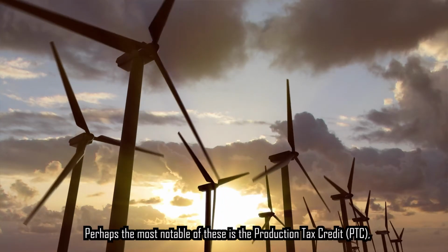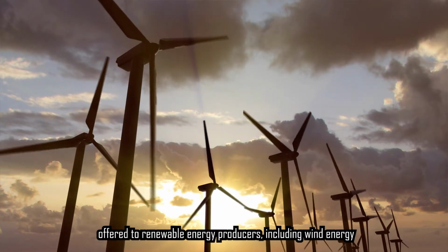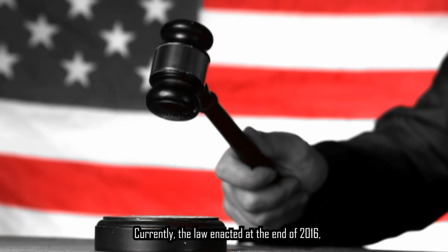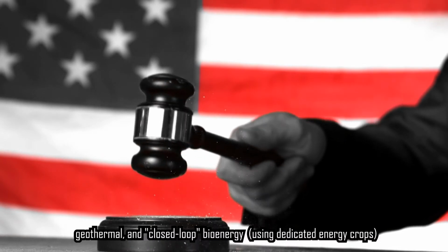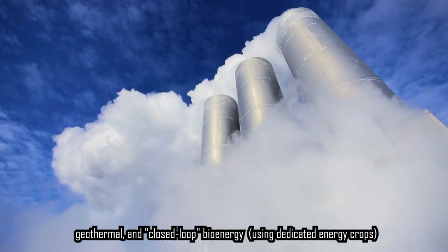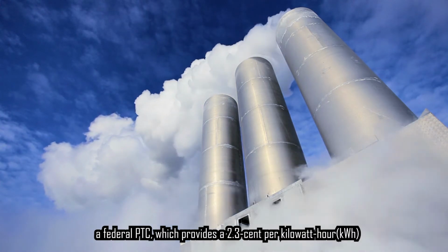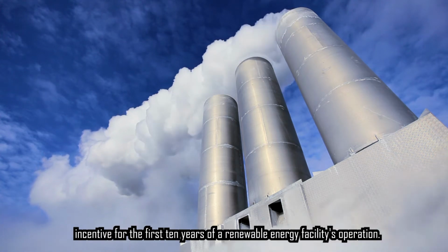Perhaps the most notable of these is the production tax credit offered to renewable energy producers, including wind energy producers, and expected to be phased out by 2020. Originally enacted as part of the Energy Policy Act of 1992, Congress has extended the provisions 7 times. Currently, the law enacted at the end of 2016 gives companies that generate electricity from wind, geothermal, and closed-loop bioenergy using dedicated energy crops a federal PTC, which provides a 2.3 cent per kilowatt-hour incentive for the first 10 years of a renewable energy facility's operation.